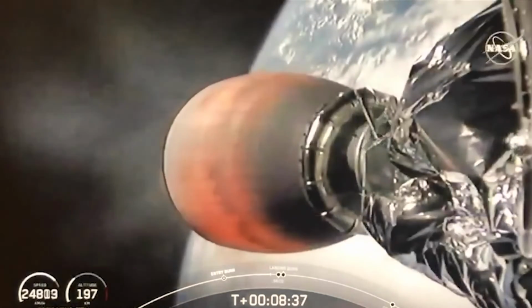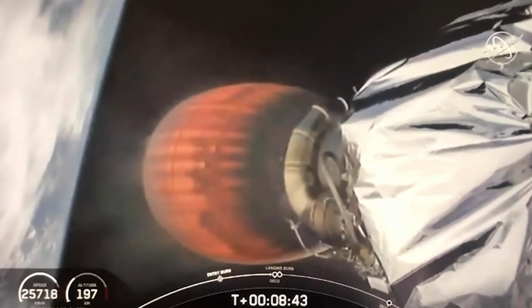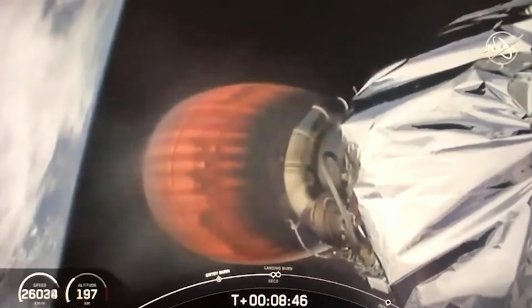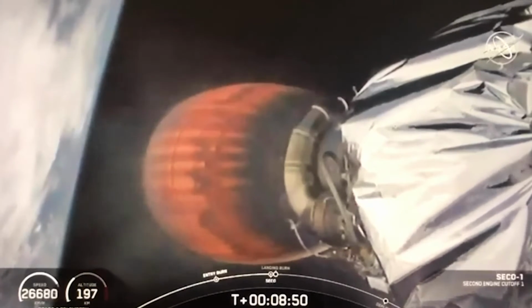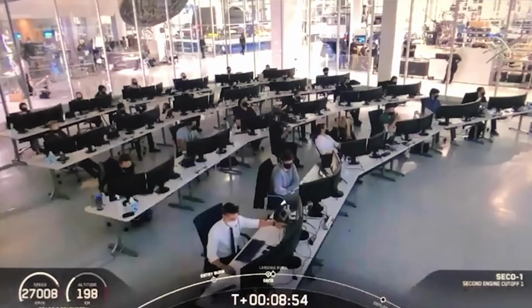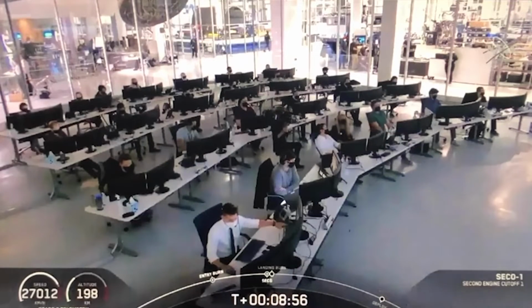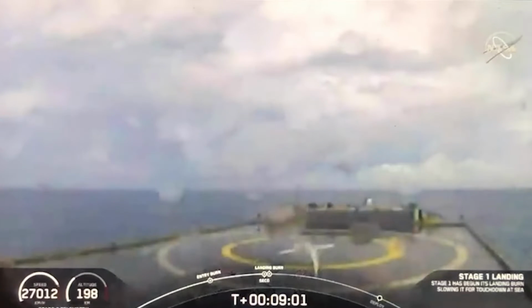Copy, Shannon. You heard Shannon, so that just means they're in their final abort zones. If they were to abort at this point, it would either be an abort to orbit or to land off the coast of Ireland. Standing by for second stage landing confirmation. And back throttle step. And back shut down. Confirmation of SECO, second engine cutoff.